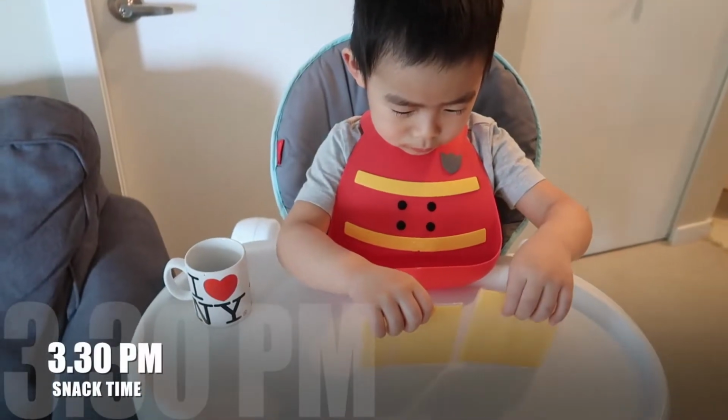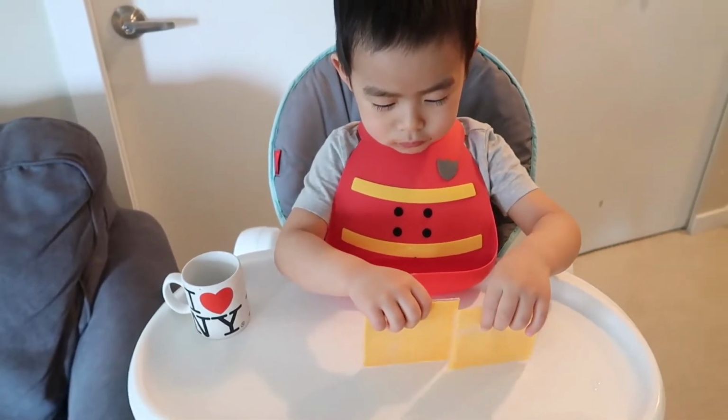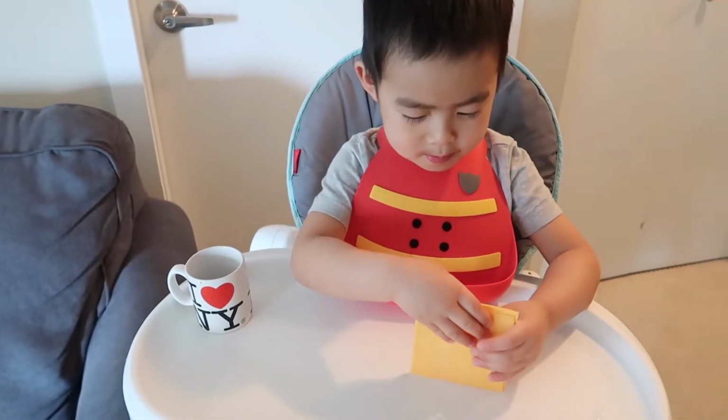So right now he's just going to eat cheese. He loves this Kraft cheese, and he ate half of the bottle of yogurt as well, but he doesn't want to eat any fruits. I'm going to try again tomorrow.